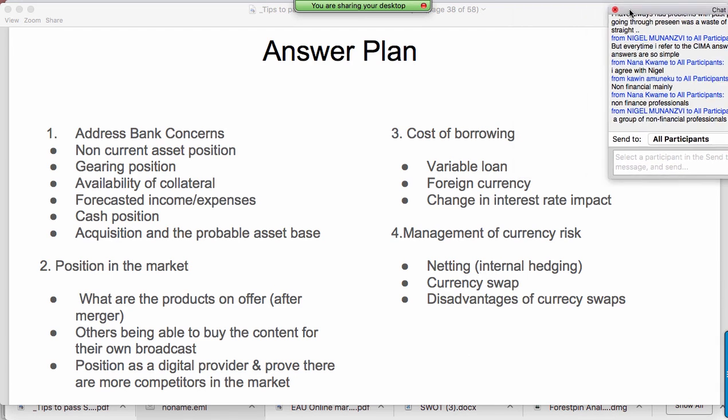Okay, so I'm going to address the bank concerns. Here you go. To understand this, we need to be able to know our financial positions. This is not the time for us to go and look at the precinct. We should know our figures, right? Availability of collateral. We don't know whether it is available or not, but we need to mention it. Okay. So these are the points that we need to talk about.